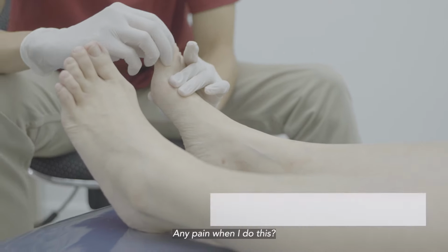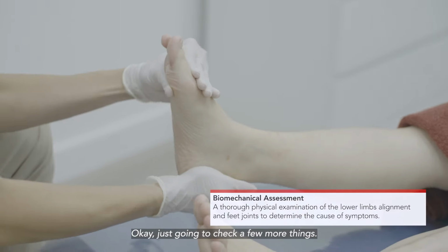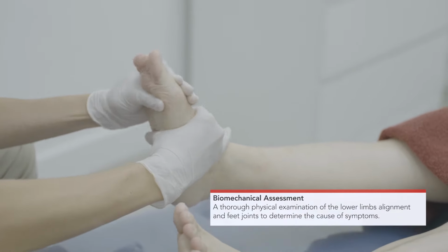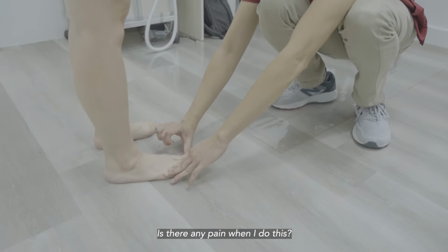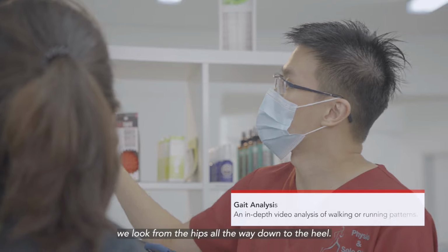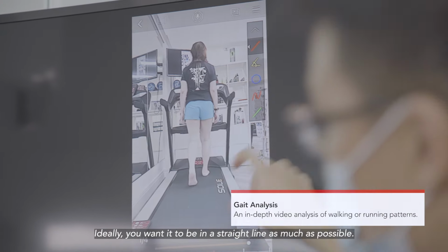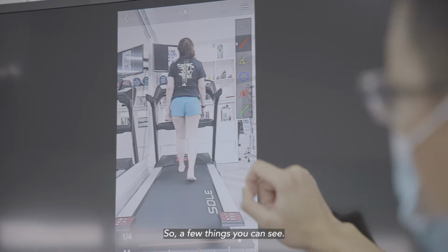Okay, so any pain when I do this? No. Okay. Just going to check a few more things. Is there any pain when I do this? No. So when we look at walking, we look from the hips all the way down to the heel. Ideally, we want it to be a straight line as much as possible. So a few things you can see.